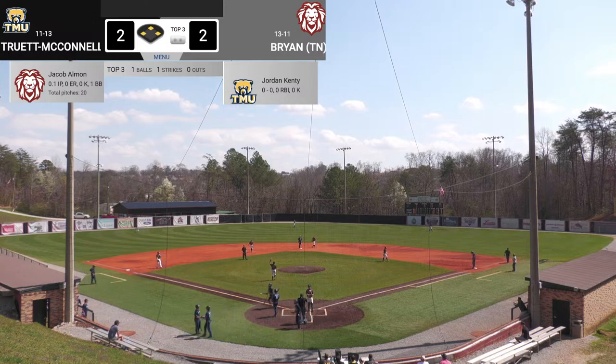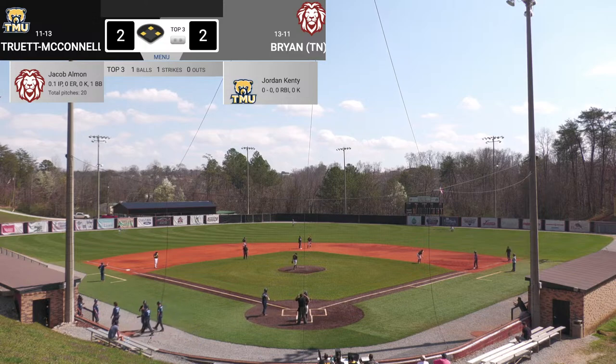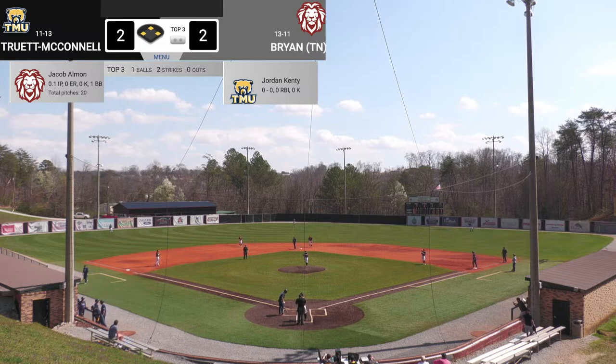Nice job there by the hitter. So now that's going to be the first out of the inning with the runners still at first and second. And again, you never know with Truitt and Coach Crowley. Still a small ball situation here.